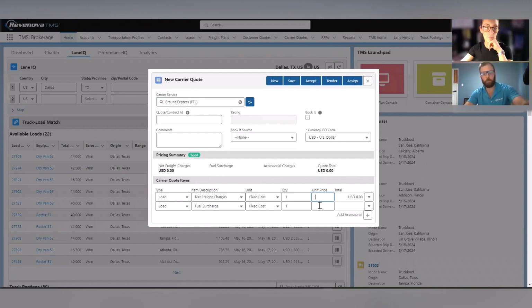We're looking up to Chicago from Dallas. So maybe I'll say that this is going to go for 1650. Don't worry, everybody, the rates are coming back up, hopefully a little bit higher and higher as we go here. But right from here, if that's a little higher than what I'm looking for, I can save the quote and come back to it later. If I have existing quotes, which would show up right here, I can use that as a negotiation tool. Also, I can accept or tender it right out from this page.